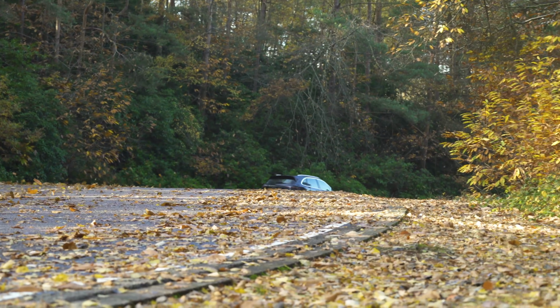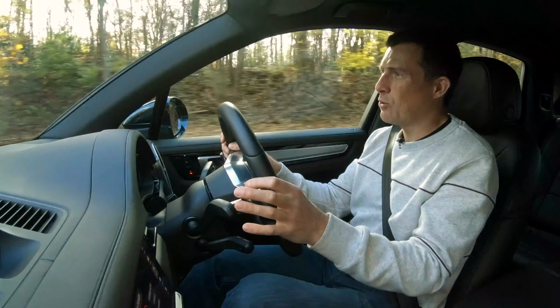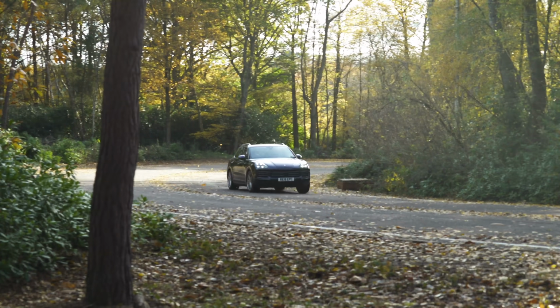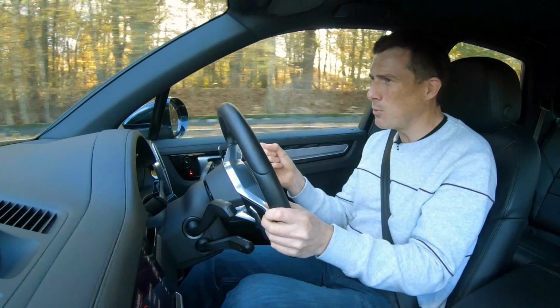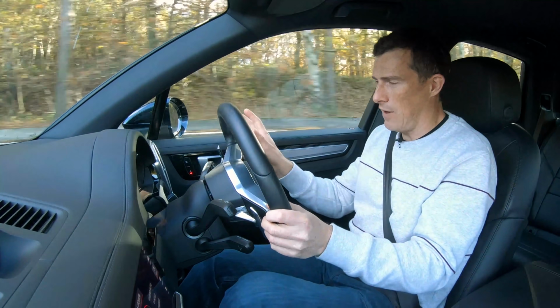This is supposed to be a sporty SUV, and generally the Cayenne is very sporty, very sharp to drive. This one though is a bit blunted because of that extra 300 kilos. You can feel it's just a bit more ponderous through the corners, and it doesn't feel quite so sporty or as agile. Still good though, still easily good enough, I think.